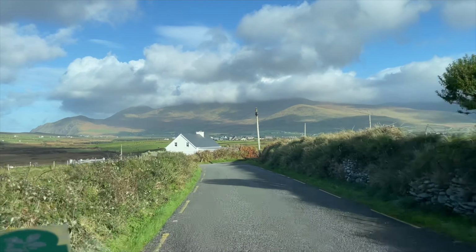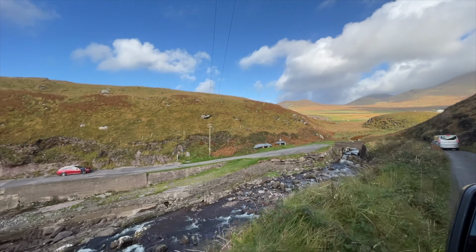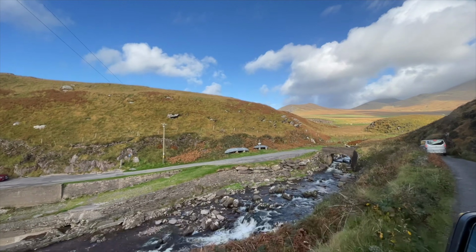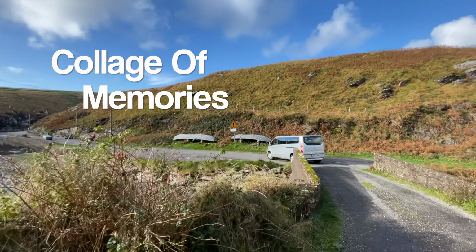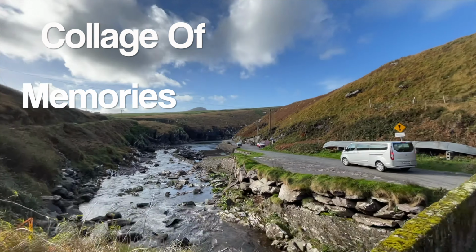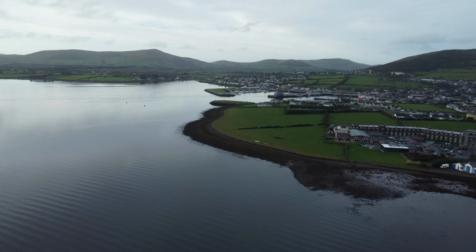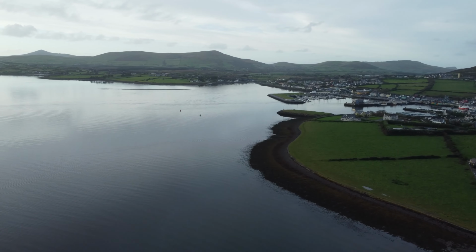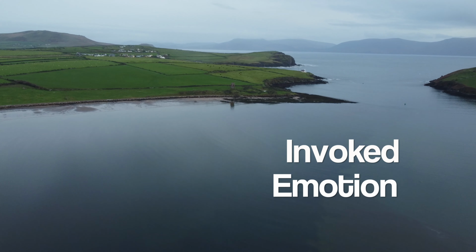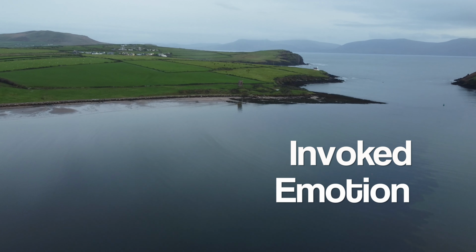Hopefully these may be a consideration for an upcoming trip you may have, and if not, maybe just a few minutes for you simply to sit back and enjoy a collage of memories that Ireland continuously delivered to us. The locations have been chosen maybe for a simple view, or a walk, or a place of interest that has simply invoked an emotion and a memory for us.